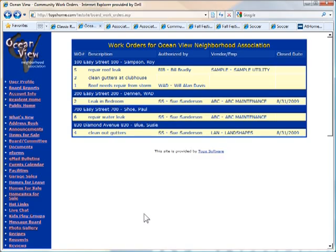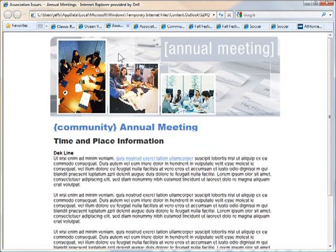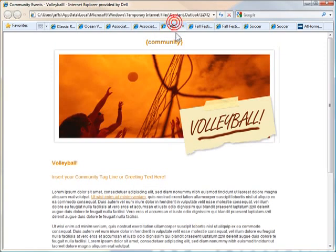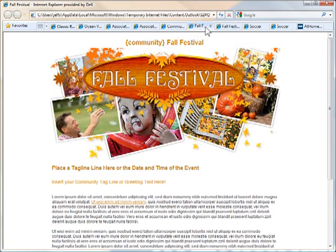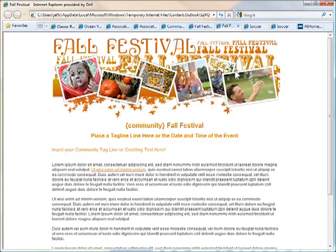The next item I want to go over is, of course, we've got some great new email bulletin templates this month. Every time we think we've got enough out there, we get some great suggestions from people on some additional ones we can add. So I think we added 7 new ones this month. We have an annual meeting notice, an election notice, a community volleyball, sporting events type action. Same thing with a couple of soccer announcements, and then we have 2 fall festival type of announcements coming up on the fall season. So hopefully you get a chance to use some of those new templates in the email bulletin feature.